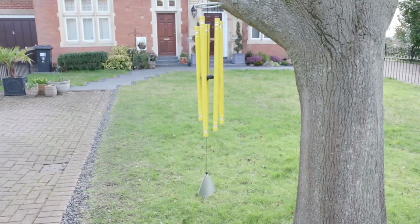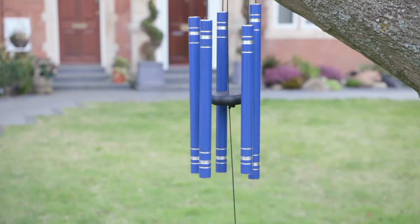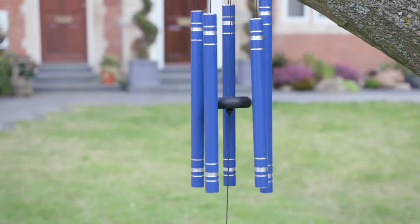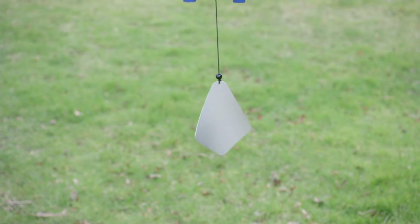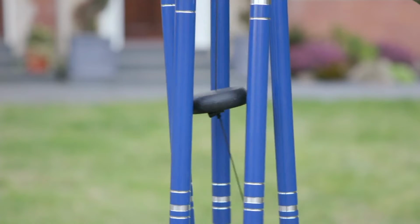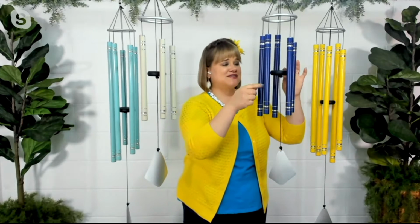At the top, we have this metal circle. And what that does is help keep all of the wind chime bells from getting tangled in the wind. That black knocker in the middle, the little clapper, is actually adjustable. And I'll show you how to do that in just a second. At the bottom, we have a wind catcher that's shaped like a kite and it's slightly curved. That curve will scoop the wind around and make sure this gets the most movement possible as it's blowing in the breeze to make the most amount of sound.